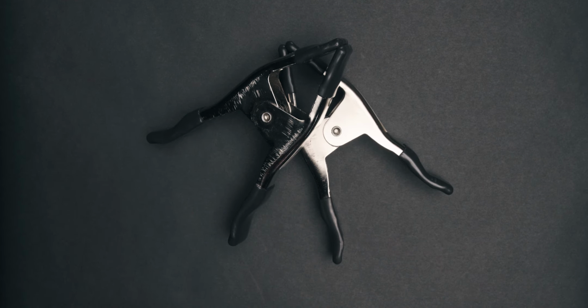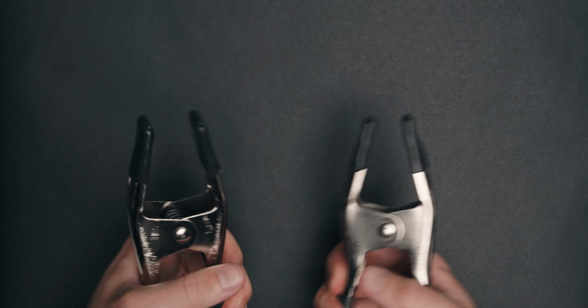Number seven are grip clamps. These things are literally $1 at Home Depot, and you use them on every set. I'm serious, on every set you can find some of these grip clamps laying around being used. I have some linked down below, just like everything else in this video, but you can get them super cheap at Home Depot. So go ahead, run out, get at least four of them, and you'll be good to go.